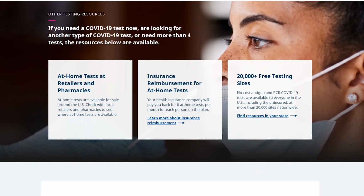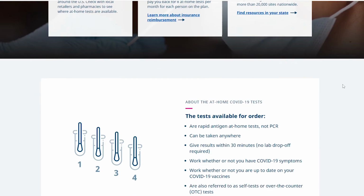Now, if you scroll down, there are some extra details about if you want more than 4 tests, how you can order those, how you can get those through the retailers or pharmacies, and how the insurance reimbursements work for your at-home tests. There are also free testing sites available across the US as well.